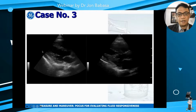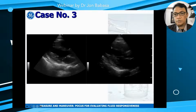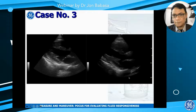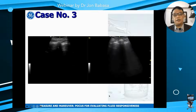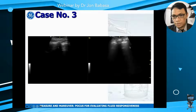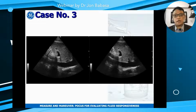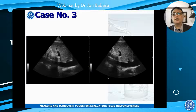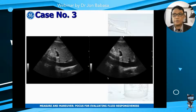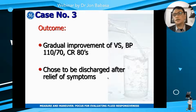At first, this was the baseline scan of the heart. As you can see, again, squeezing very hard, kissing walls. After the 5 doses of the mini boluses, 500 in total, you can see that the walls are no longer kissing each other, and the rate is much slower. When you go to the lungs, you can see a solitary B line, one or two B lines in one of the lung sonographic zones. So that was a definite index for us to stop giving the fluids. And when we got to the IVC, it was no longer collapsing. So we had reached the threshold by this point. The patient is no longer fluid tolerant, and we were able to prevent further fluid that may contribute to fluid overload in this CKD patient.